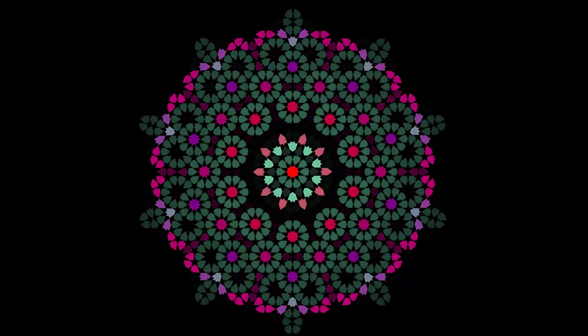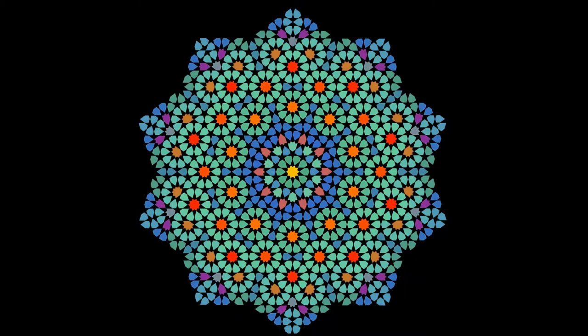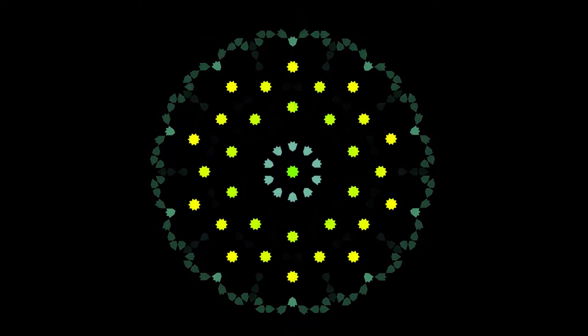This pattern, originally I drew that by hand with a compass and a ruler, and then it was digitally transferred, and then for the animation we numbered all the shapes, and then through the code you tell the computer to animate the shape through a cycle of colours. That digital animation is going to be shown at Sotheby's during the Islamic Art Week in London.